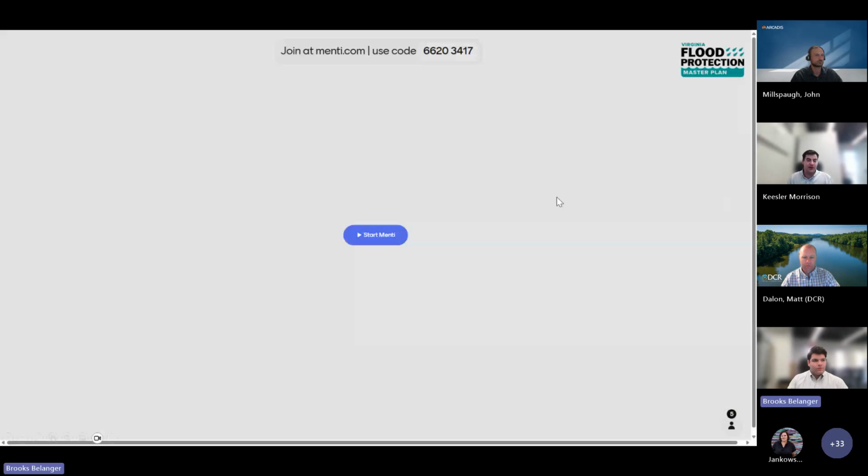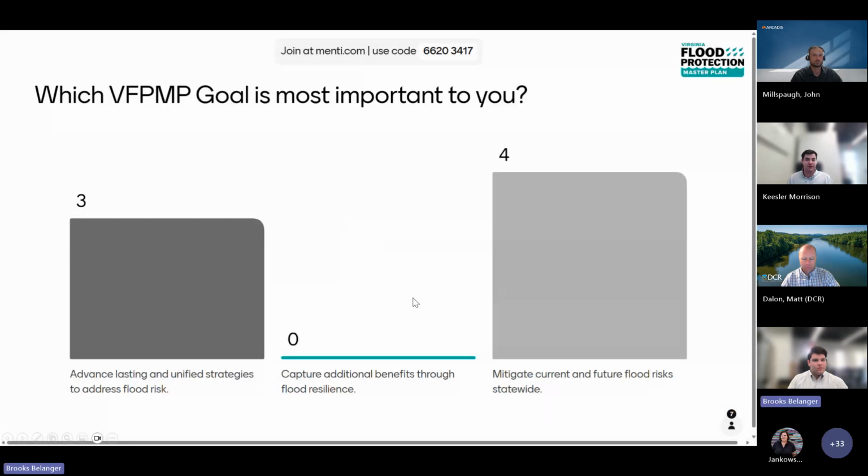So with that information, and after having to listen to me speak for a few minutes, I hand it over to Brooks to keep this a little bit more interactive and have you guys rank the goals, which ones you think are most important to you. Awesome. Thanks, Keesler.